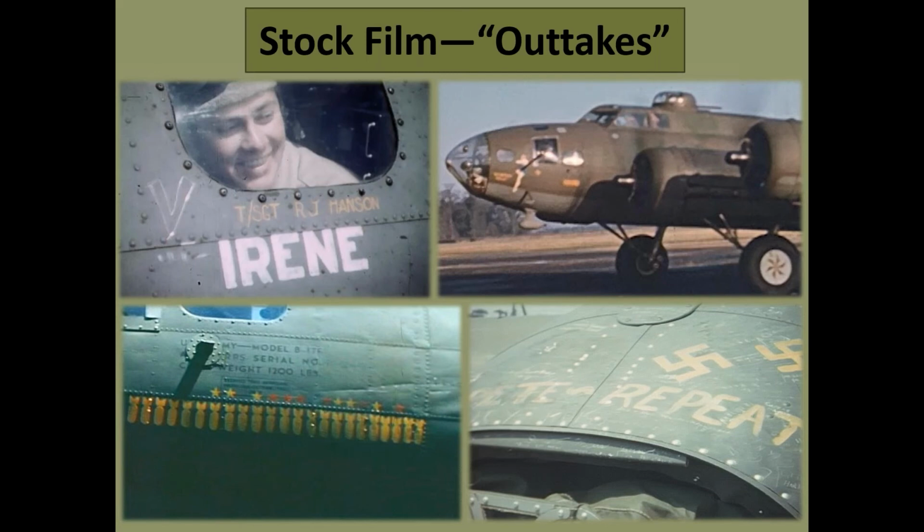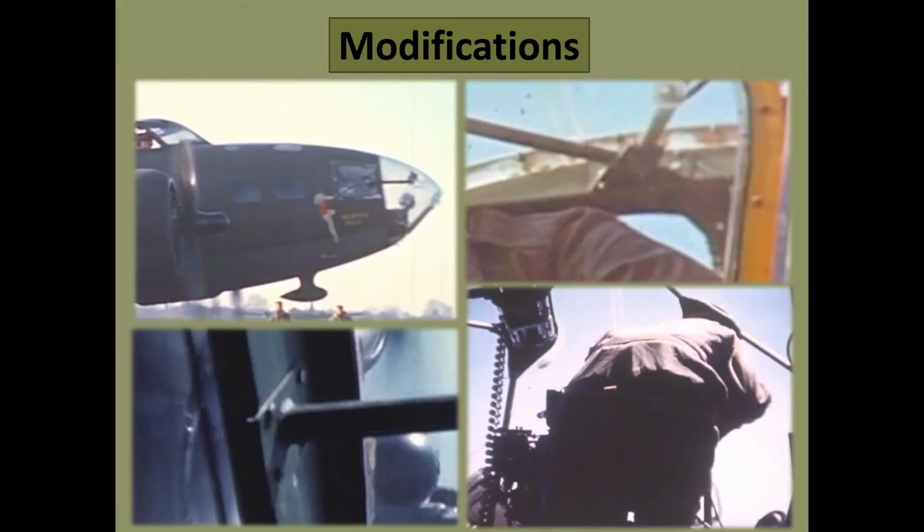And so there are countless examples of material we use from the outtakes to make sure that we restored the aircraft accurately. So this is a difficult part of the restoration. Now, the Memphis Belle, one of the wonderful things about it was that it was there very early in the heavy bombing campaign, but that also made its restoration much more difficult.